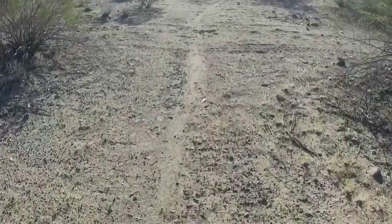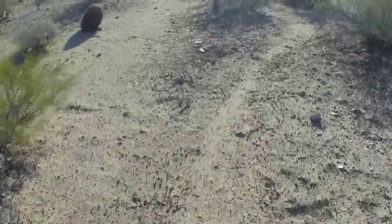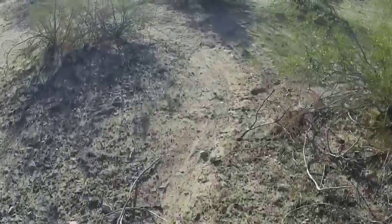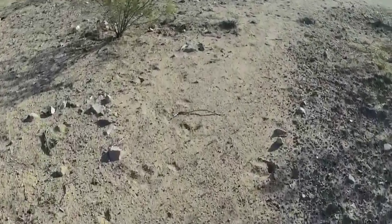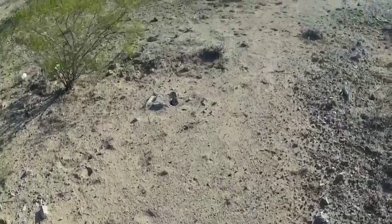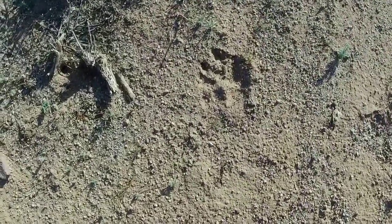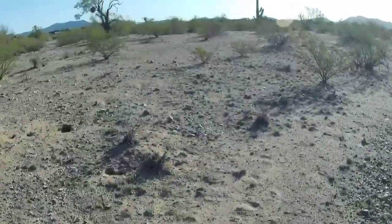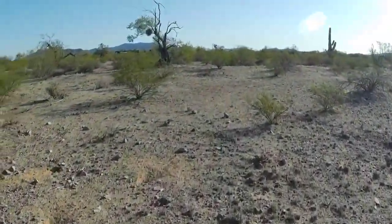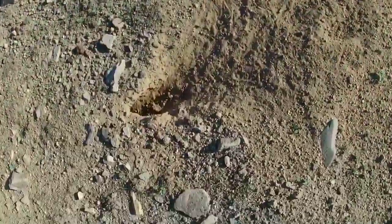In these washes, you find lots of tracks of different animals, like walking here in the morning. This is just a tiny little wash, not a main thoroughfare for any bunch of animals. That could be a dog, but the length of the nails would indicate coyote. I heard the coyotes yipping and yapping the other morning. And then of course here, this is a pack rat.